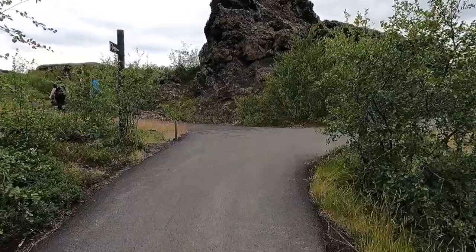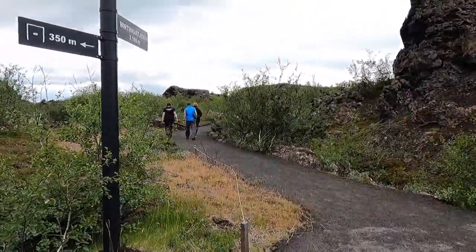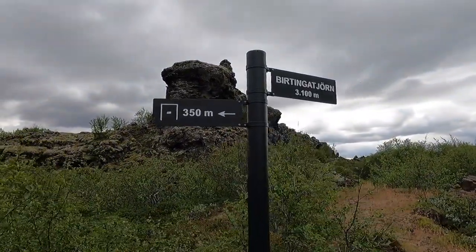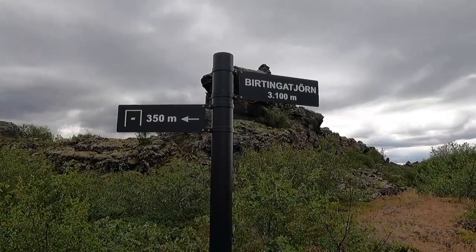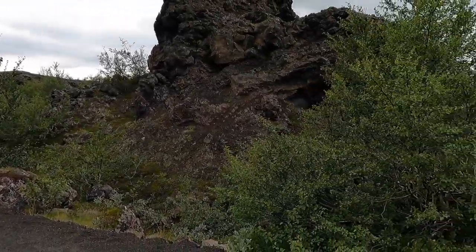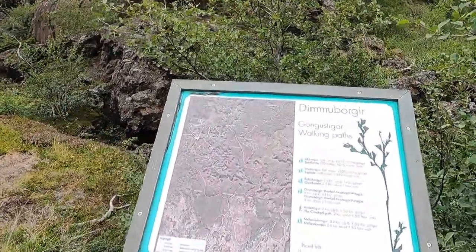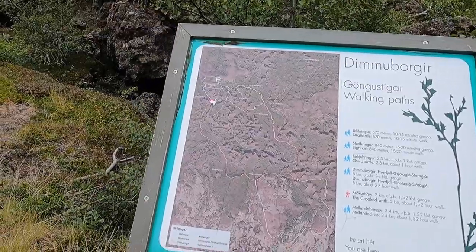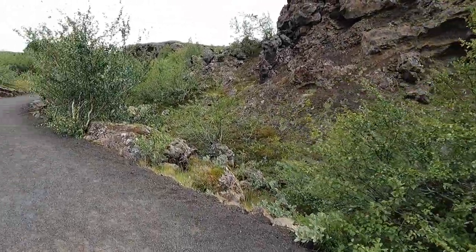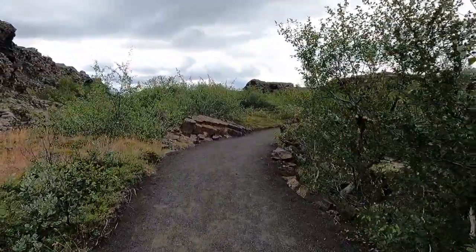It should be somewhere here. There are signs everywhere over here. 350 meters and 3,100 meters. And there is also a map over here. So for now, I'm gonna follow those people. Maybe they know what they're doing.